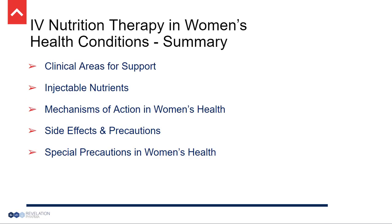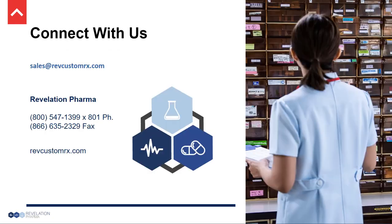So in summary, I covered everything from the clinical areas for support in women's health with injectable IV nutrients, the mechanisms that they have behind women's health, the side effects and precautions, and then special precautions in women's health, such as in pregnancy. And this is by no means an exhaustive list of all ways to use IV or injectable nutrition therapy in women's health, but hopefully this provides you with some useful highlights from a 10,000-foot view.